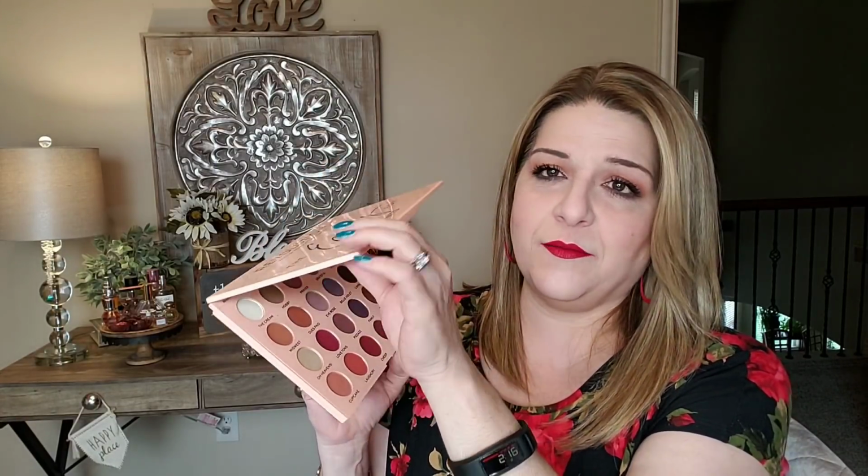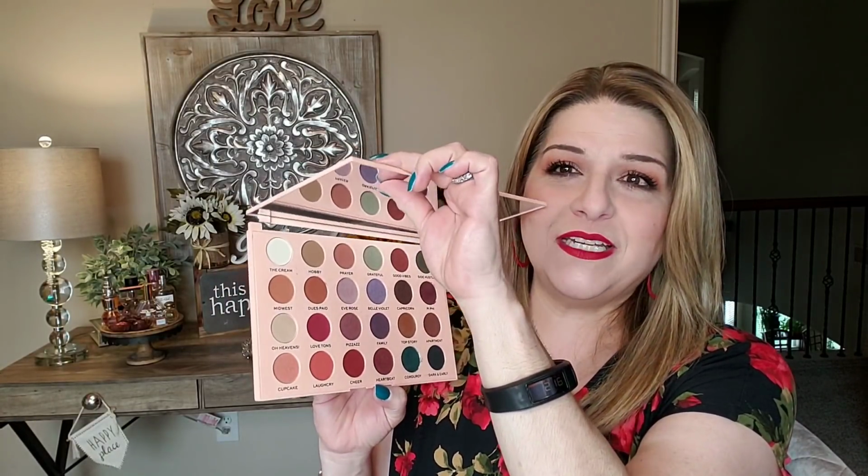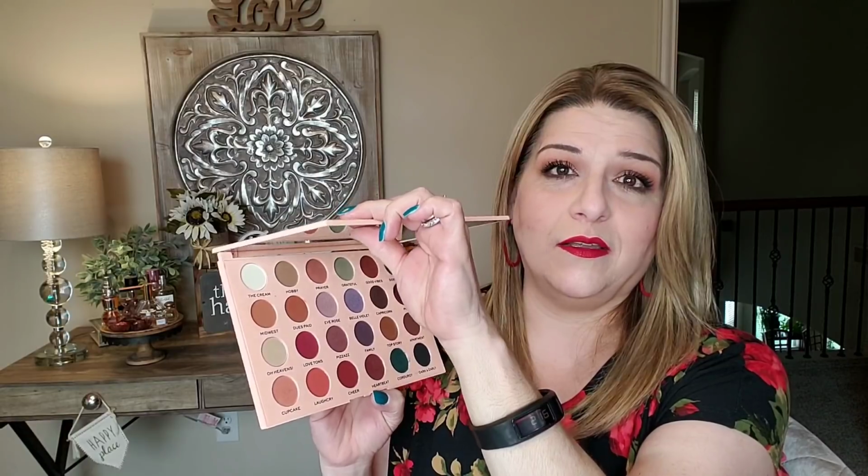Y'all, okay, I have a quick story. I put this on my Instagram stories when I got it because I was so excited. I bought it from Ulta online, and when I opened it up, the hinge was broken. So I tagged her in it just because I was talking about her palette. I was so excited.